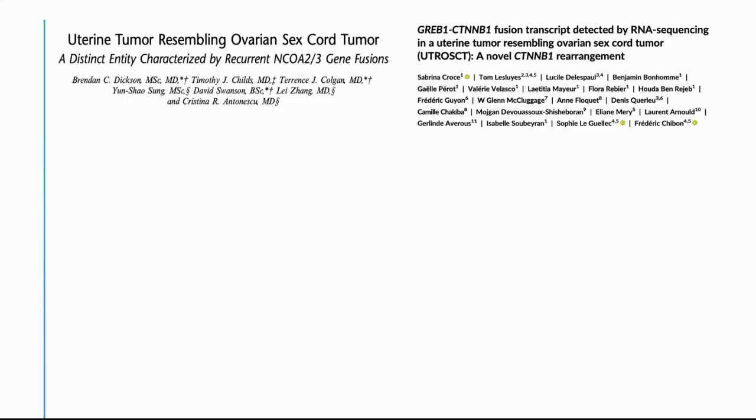So it was only in the beginning of 2019 when their molecular pathology has finally started to become recognized. Two independent groups found fusions in UTROSCT.